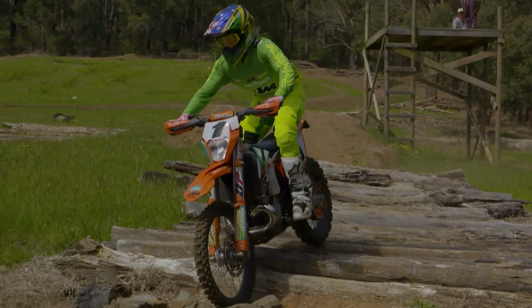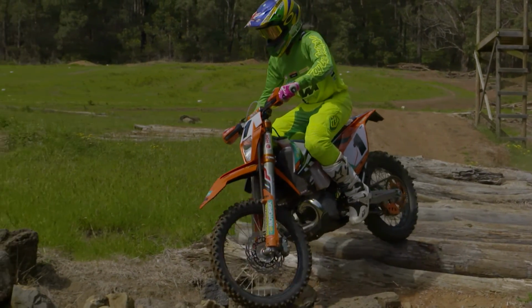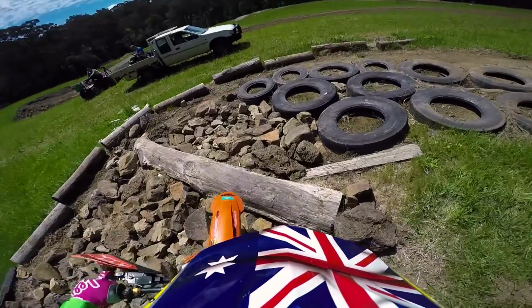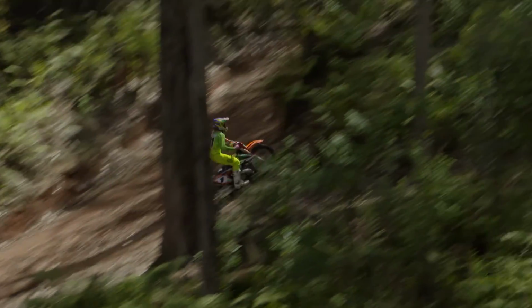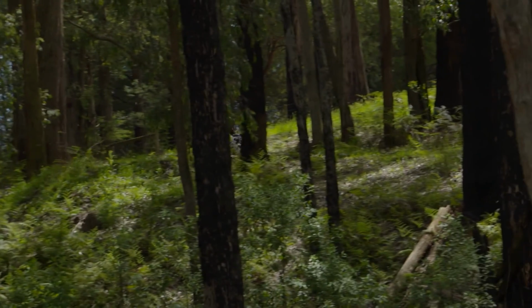Picked off-road just because the area we live in, it's awesome for enduro riding and off-road, so we've got plenty of hills and trees to dodge around, and Dad sort of kept me away from motocross and the freestyle. I like hitting jumps and getting some air, so yeah, Dad convinced me that enduro is the way to go, and I haven't turned back.